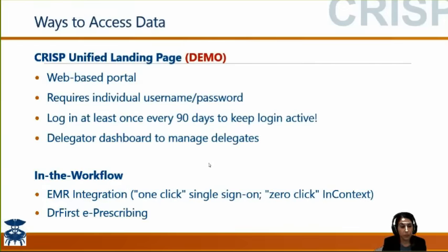Now there's a series of ways to access the PDMP data itself. The unified landing page is a web-based portal, so it's external to your electronic health record. It does require an individual username and password to log into that, and that includes your delegates. Your delegates would have to register with CRISP on their own and get their own username and password, and then we will connect the two of you together through the registration process.